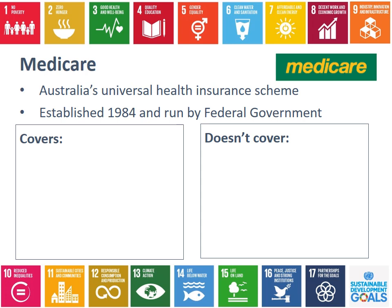So we'll start with Medicare, and you do need to have notes on this. It does come up in the exam every year. So Medicare is Australia's universal health insurance scheme. When we go through what it covers, that should make a bit more sense. It was established in the 1980s, and it is run by the federal government. Basically, that means the funding comes from the national government, even though a lot of the services are delivered by state government.